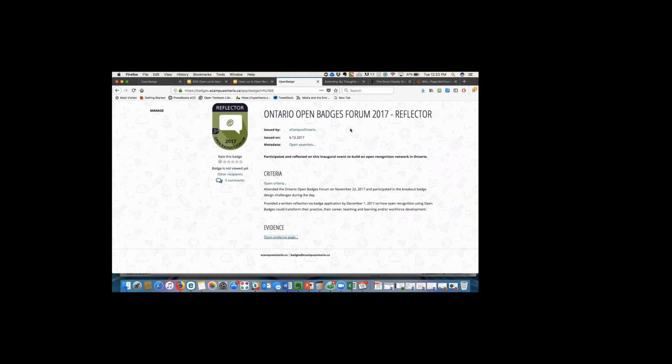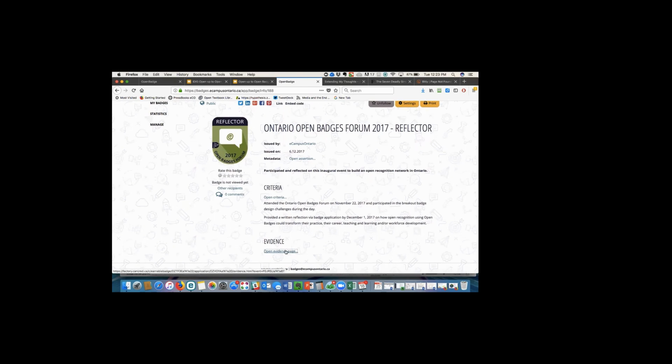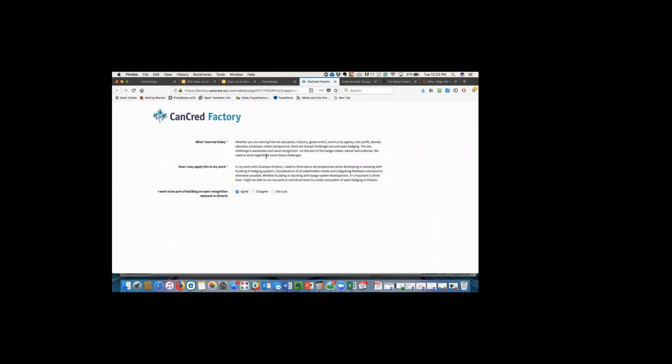Okay, great, thanks. Yeah, so here's an example of a badge I received. It's on my Open Badge Passport, which is a way of storing and displaying badges. You can see there's the image, who issued it, and when it was issued. That's the metadata stuff, which doesn't mean anything to me when I look at it, but it's that common language. And then you can open the criteria. It's already open here. And then the evidence. I had to write a reflection on when I was at the forum, and there's the evidence. So that's a very simple example of what that looks like.